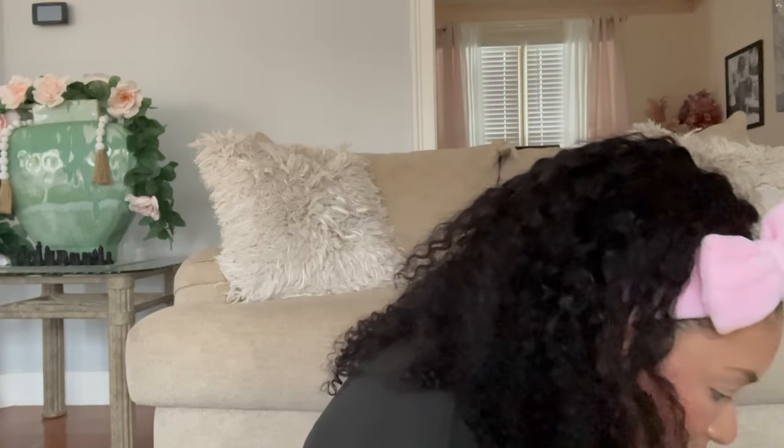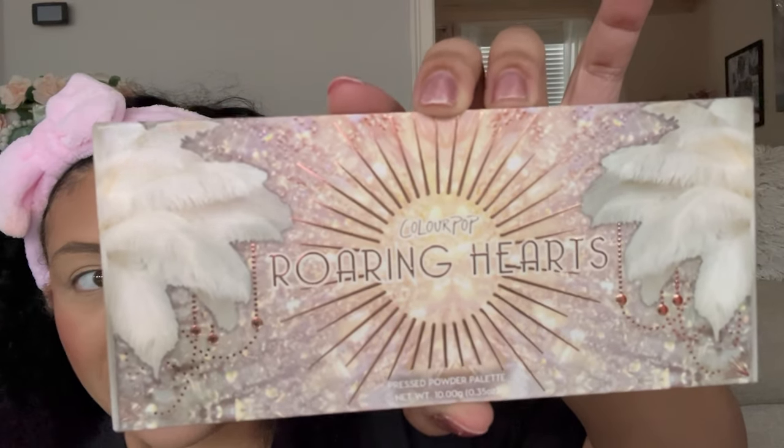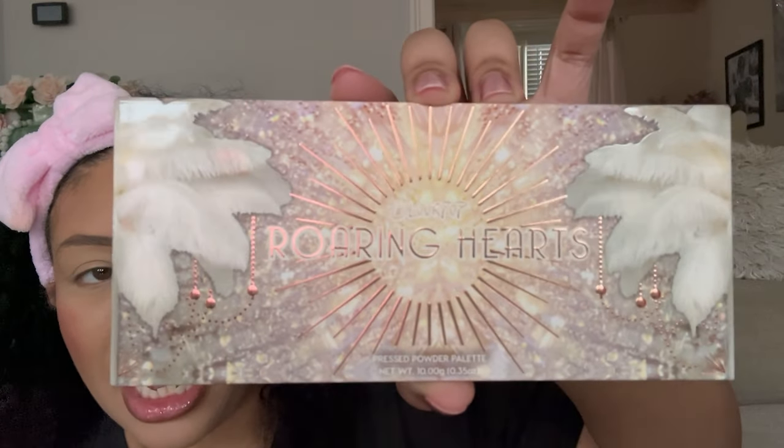If it's not my favorite, maybe it's your favorite. You know what I'm saying? I'm not gonna fault y'all for liking things that I don't like. Ooh, okay, so there's two bigger palettes in here. Ooh, wow. Okay, this one is called Roaring Hearts and is a pressed powder palette. Very pretty. I love that packaging. That is absolutely stunning.